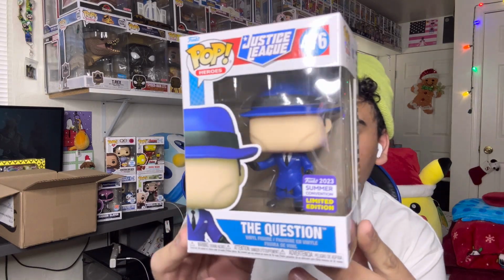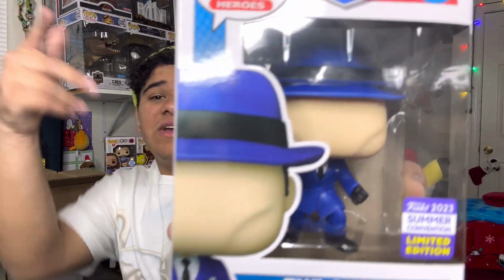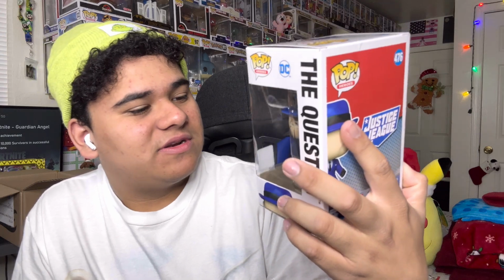Why does he have no face is my question. Is that funny, guys? No? Okay. The Question, Summer Convention Limited Edition. You know, this is actually a pretty recent pop. It's actually a cool figure. Although I don't know who the Question is. It looks like he's from Justice League. It looks like he's a hero. Is he a hero or a villain? I have no idea. But you know what? It's still a banging figure. I like this one. Cool figure.